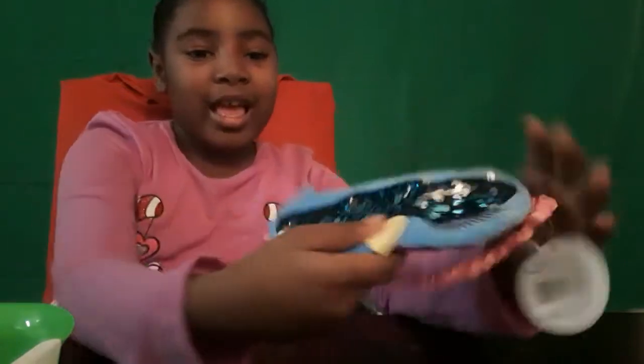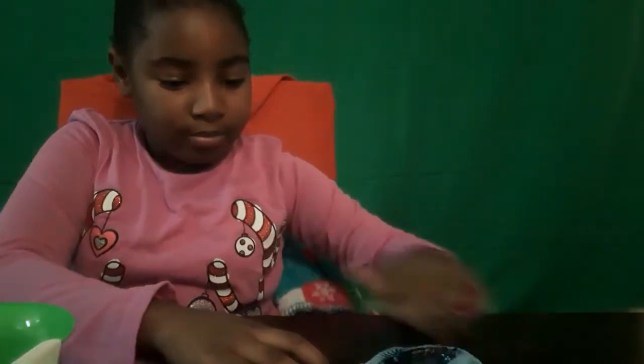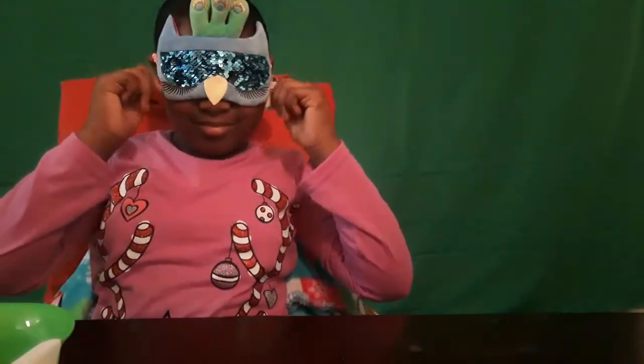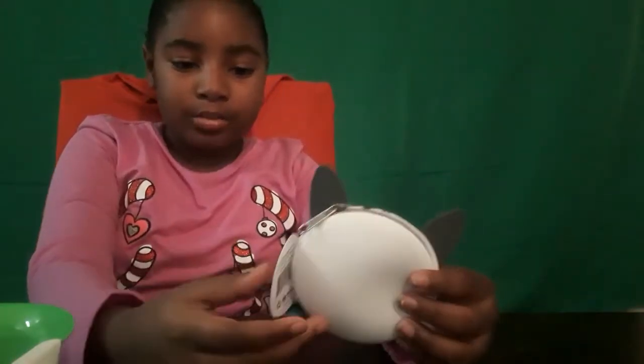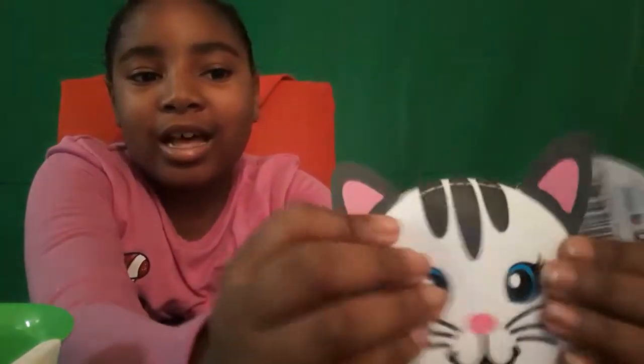Now we have a little cutie eye mask. This one goes from blue to silver. Yeah, that's cute. Then we have a little cutie's zippy pouch. It's a kitty cat, and it's a pouch that you can put on wherever you want to. Then we have a bath bomb. I'm going to be doing that on another video, showing y'all a bath bomb.